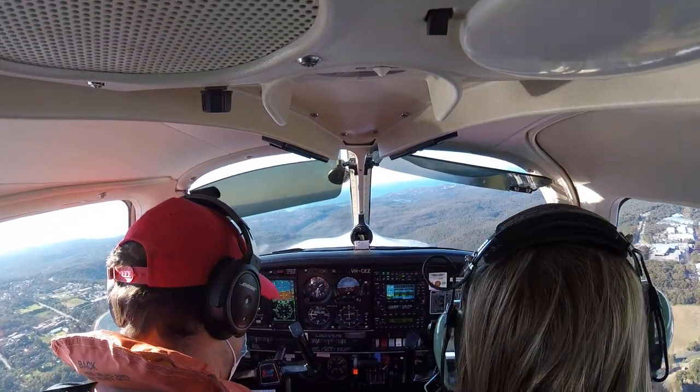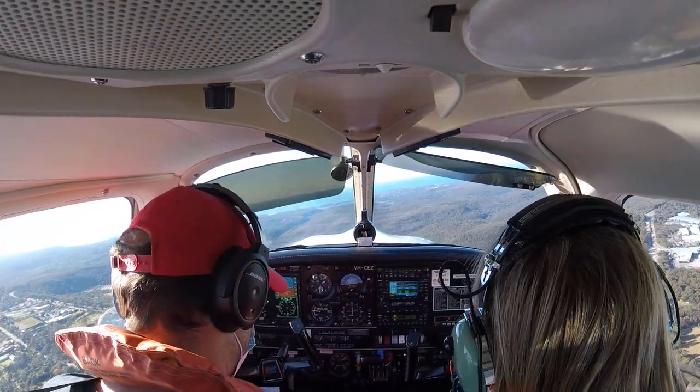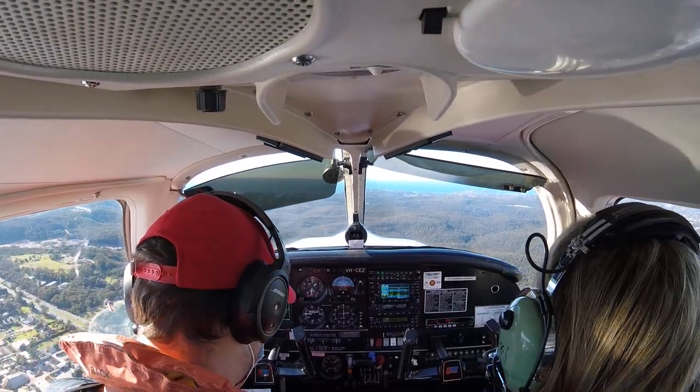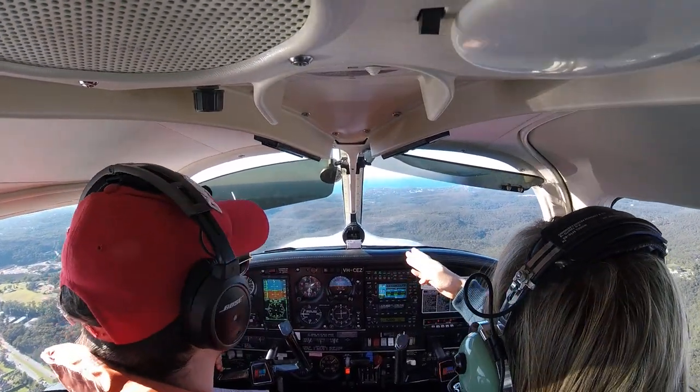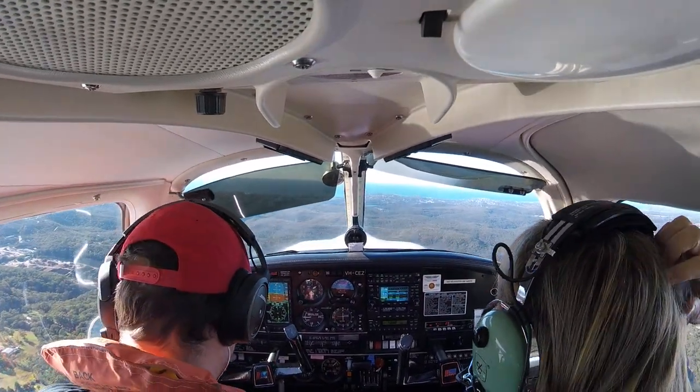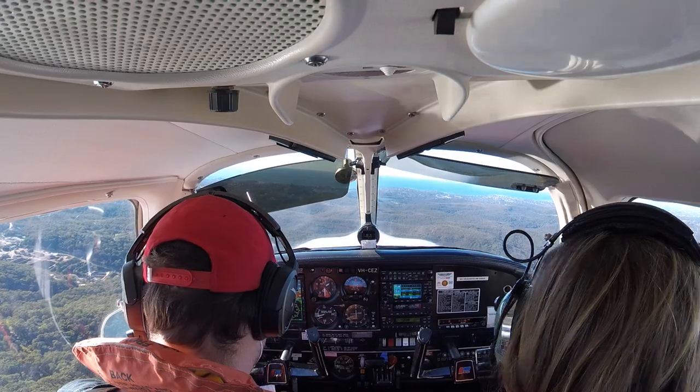Okay, so should I start descending and turn for Long Reef? Not descending. We're at 1,500. Oh, you're right. Stay at 1,500. Right. Fly a little bit further to the left. Gives you a little bit more time. So we overfly Narrabeen Lakes. I see. That's Narrabeen Lake.